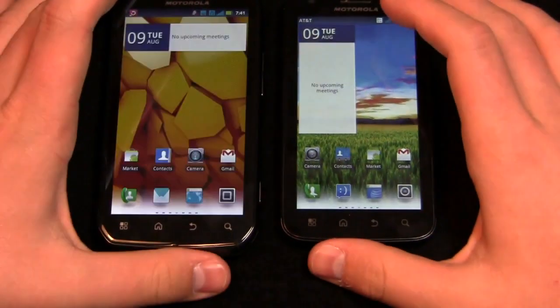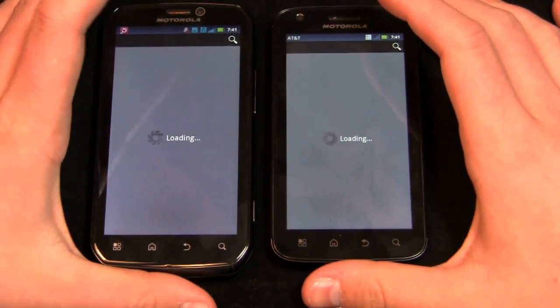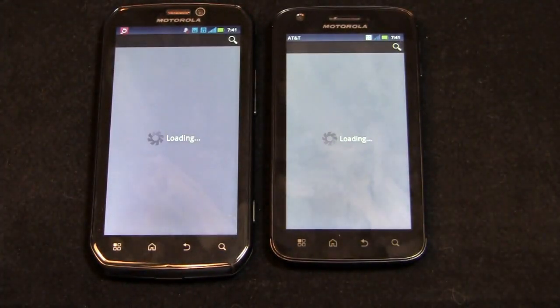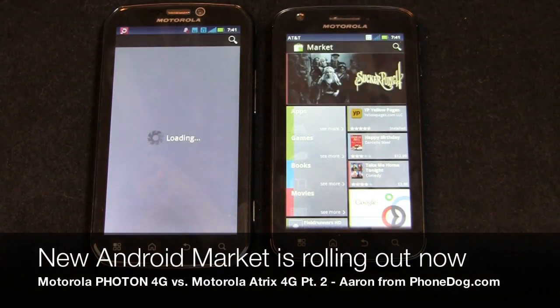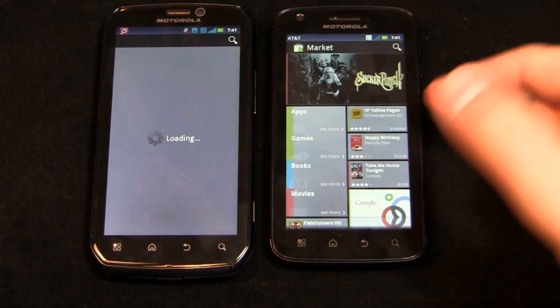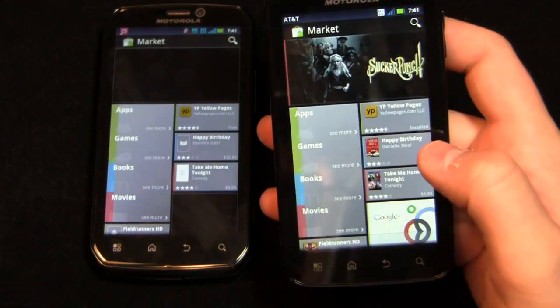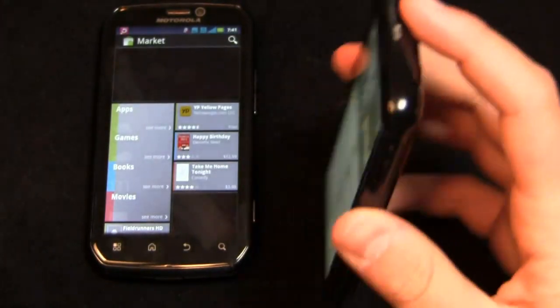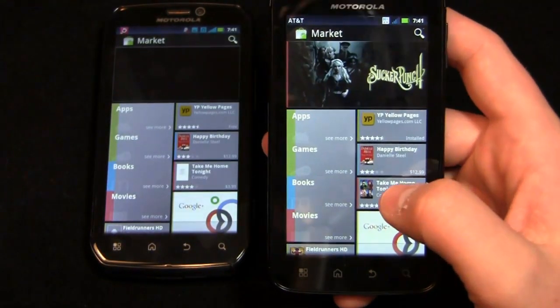Now I want to show you the Android Market, and I don't want to show you on both, but I'm going to pull them up on both anyway. The new Android Market, which is rolling out right now. If your Android phone doesn't have it, it's supposed to get it in the coming days or weeks pretty quickly. And this one just got it about 20 minutes ago. What I would recommend doing is force stop the market, clear the cache, and see if that helps you get it quicker. I found that once I did that, I actually just did that on this one a few minutes ago, and now the new market is here.